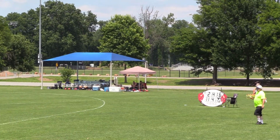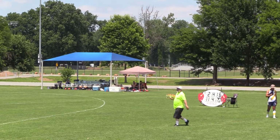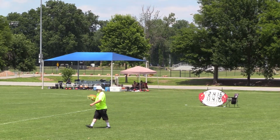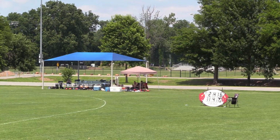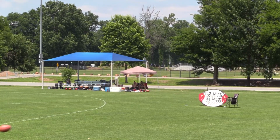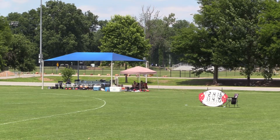They'll be into the grand final a little bit later on to take on the Austin Crows. The Buffaloes will take on the Houston Lone Stars in the third place game, and the fifth place game will see the Baton Rouge Tigers as they take on the Nashville Kangaroos. We'll have all those games for you.